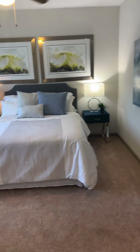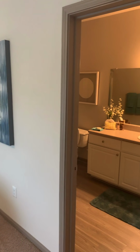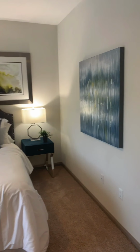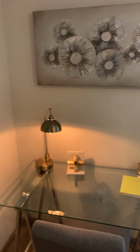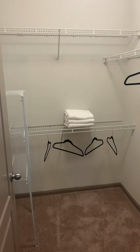Now, if you come with me, this is your master. Your master bedroom is very, very spacious. Once again, you have your master bedroom and bathroom within. Nice big windows. Nice spacious closets.